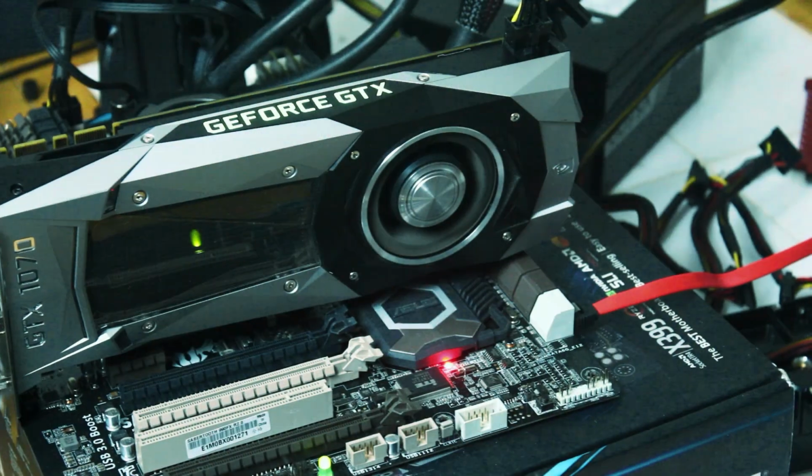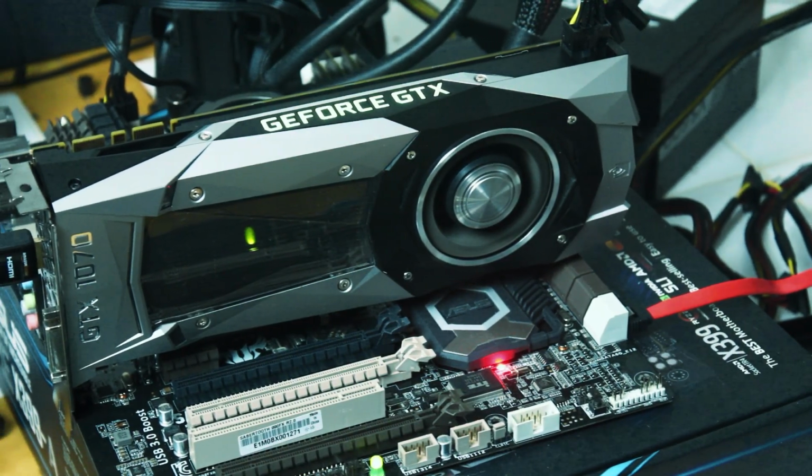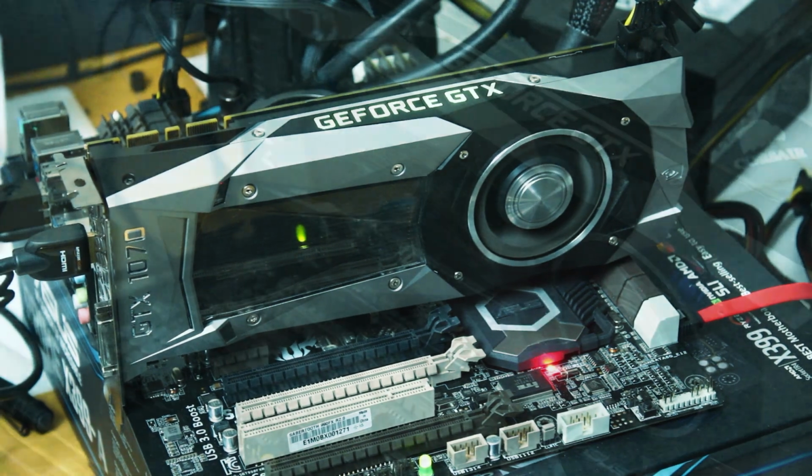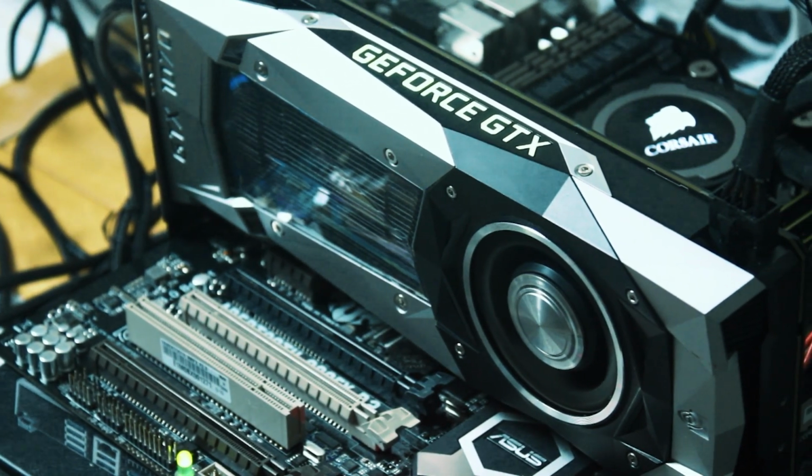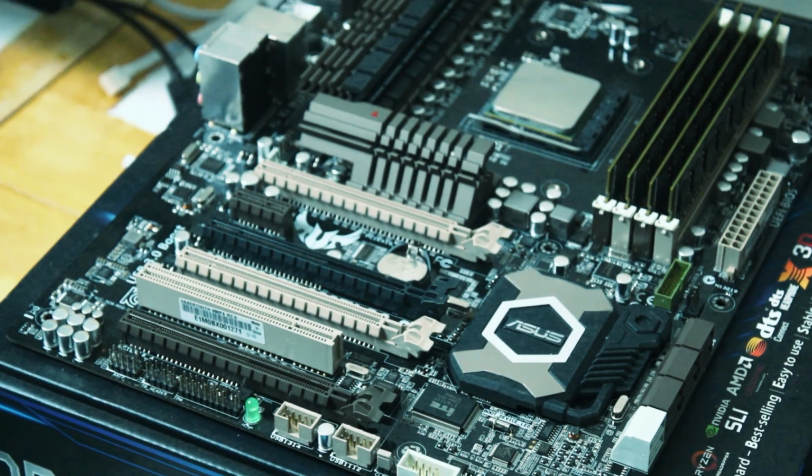And then for video, we will be using a reference GTX 1070 to benchmark our games at both low and very high settings. Now with that aside, it's time to see if the 9590 has anything left in the tank, or to see if it can run games here in 2020. But first, we need to get everything set up and then see if we can bring the system to life.